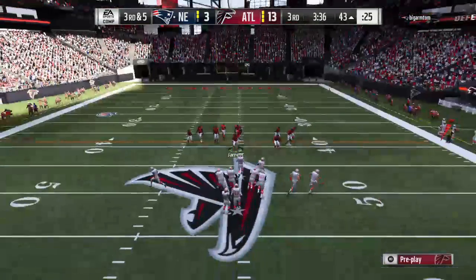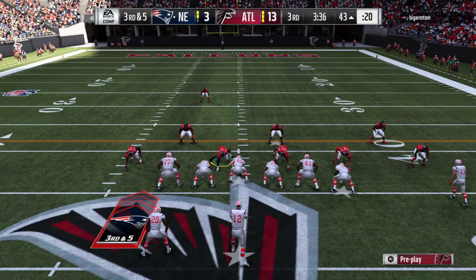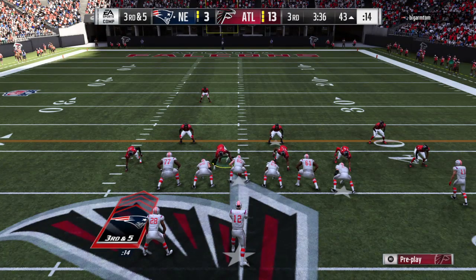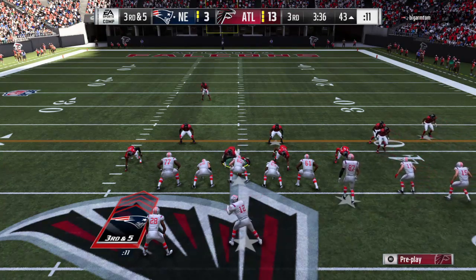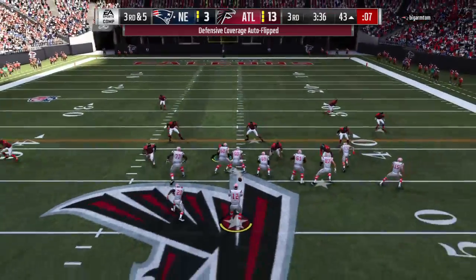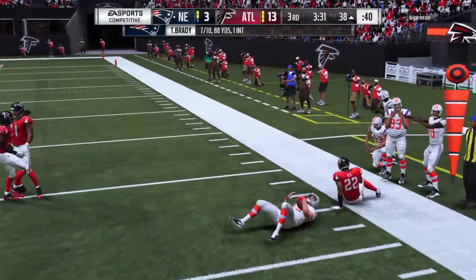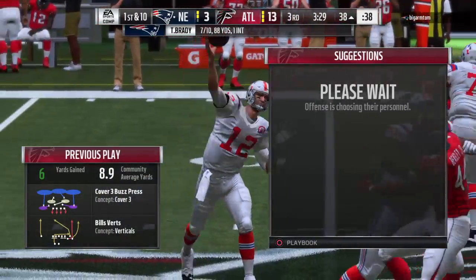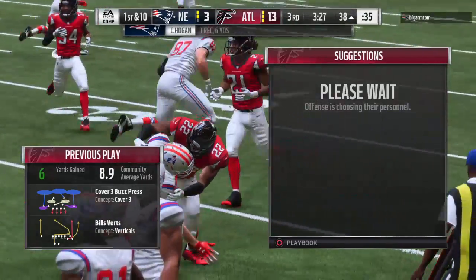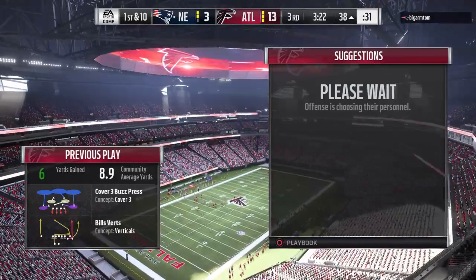New England on 3rd down. They've hit 2 for 4 thus far. This will be 3rd and 5. Working from the gun, it's Brady. And he will find his man. That's Hogan, complete. And he's going to have the first down at about the 38. Brady finding Hogan on 3rd down, and the Patriots able to convert.